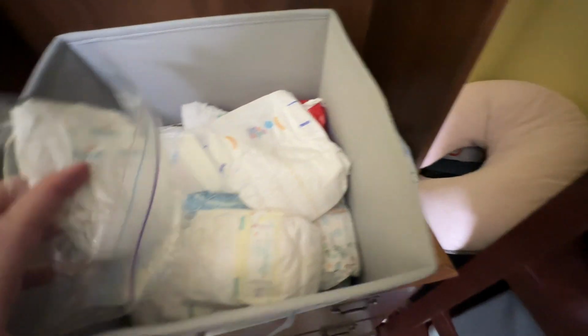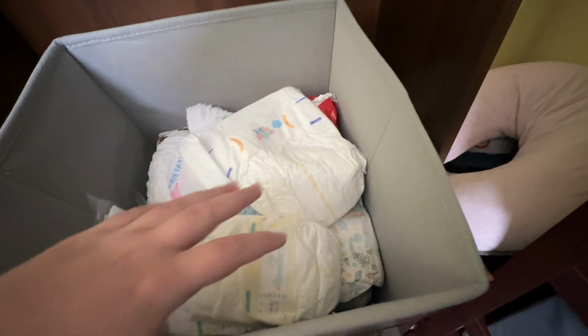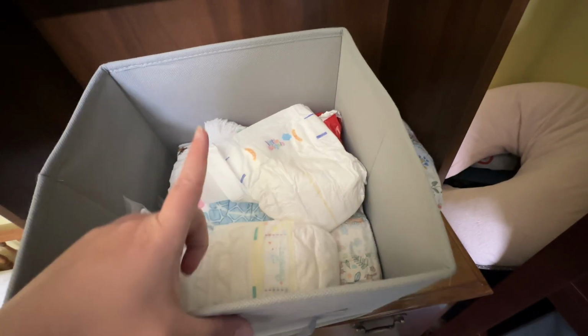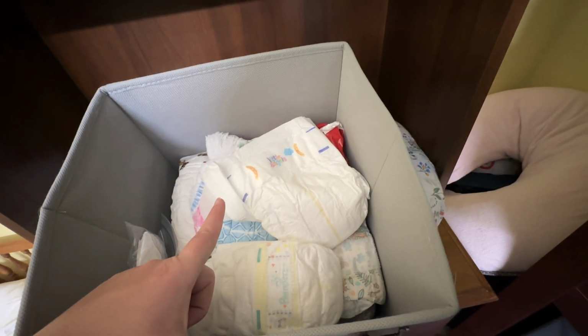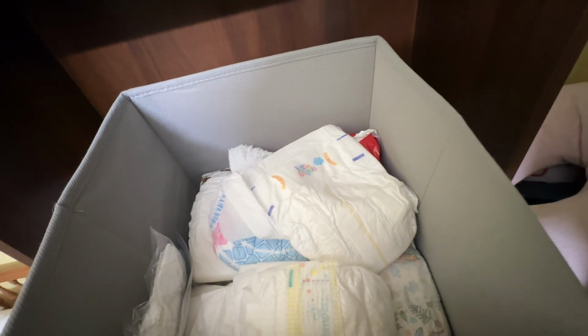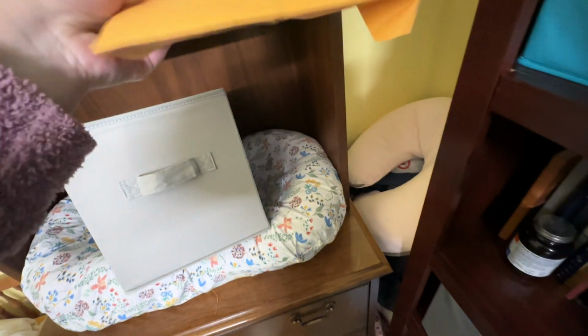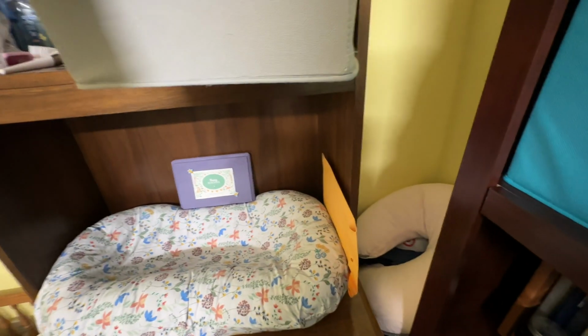So I have all of the diapers. This is the only micro preemie one that I have. But this side is preemie. This side is newborn or size 1. And I just have a collection from many doll box openings. So, you know what? I'm going to move the manila folder completely for now. I can put it back. All right.